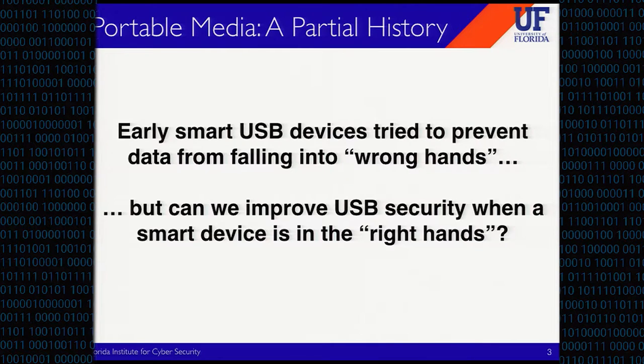But there's a growing class of problems in which authorized users are knowingly or unknowingly violating their system security policies with USB drives. So this talk is going to be about what smart USB devices might be able to do for us to improve our security posture when the devices are in the right hands, with some authorized user.